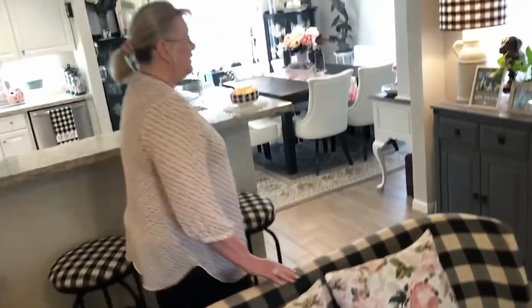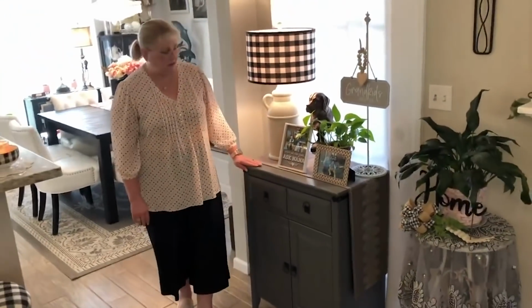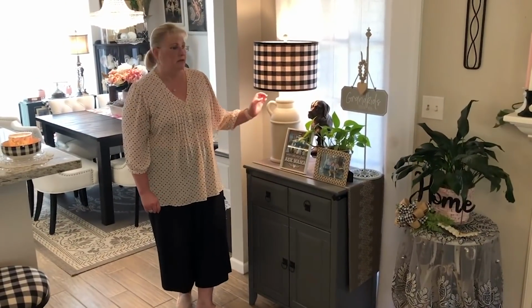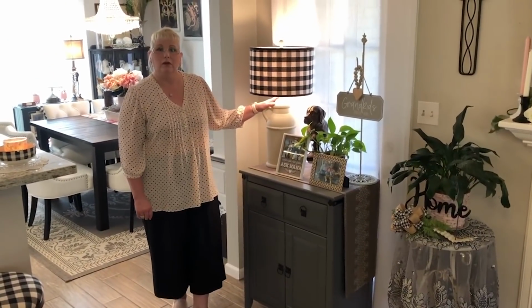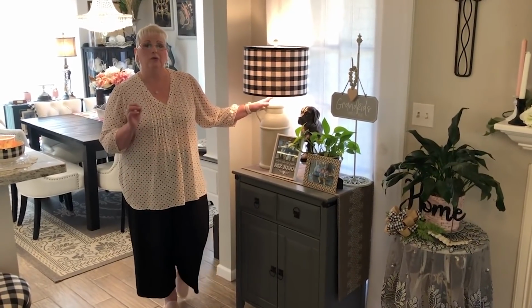This piece over here is from Kirkland's. I've had it forever. It's one of their very first pieces that came out. The lamp is from Country Door. They're a great farmhouse decor manufacturer if you're looking to put farmhouse pieces in your home.